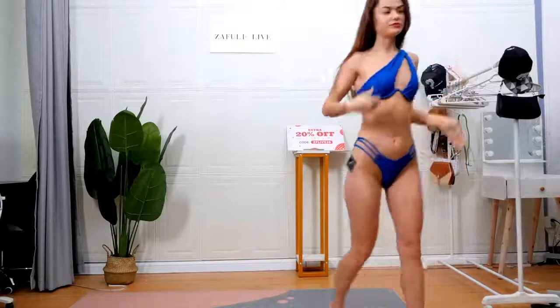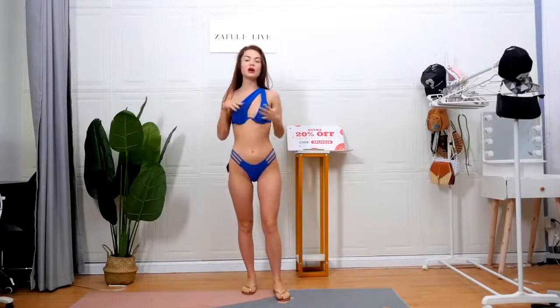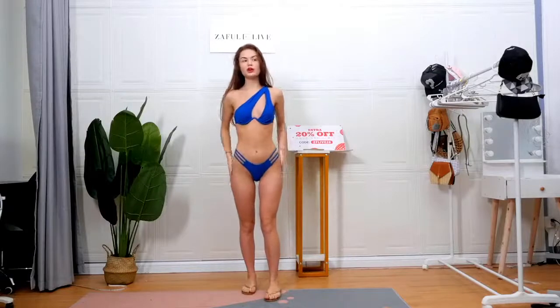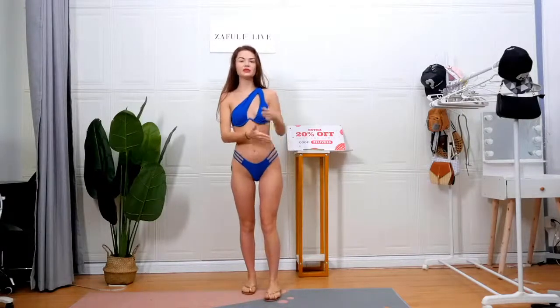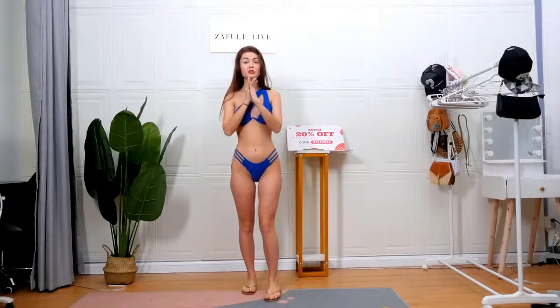So this one is two different pieces. It's not a set, it's two different pieces. So if you have the problem where you have a really big chest, but your body is really small and you need an L size for your chest, but a small size for your briefs, it would be just an amazing choice for you.